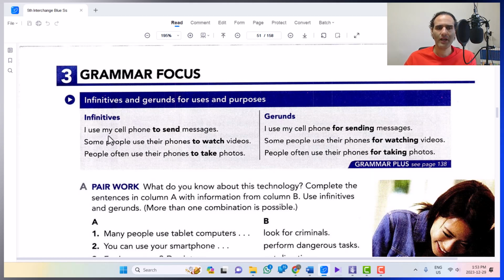It says, I use my cell phone to send messages, or I use my cell phone for sending messages. Either will be fine. But please don't say for send, incorrect. Some people use their phones to watch videos, for watching videos. People often use their phones to take photos, for taking photos. See, it's not difficult, okay?